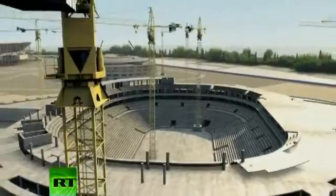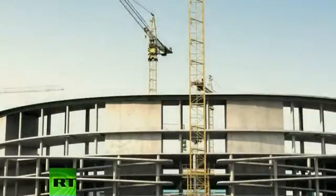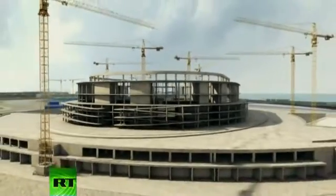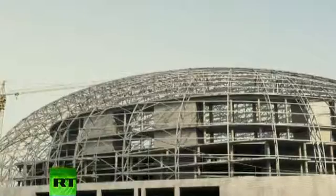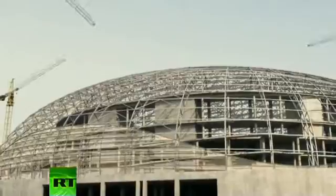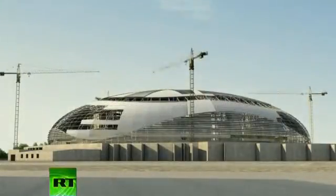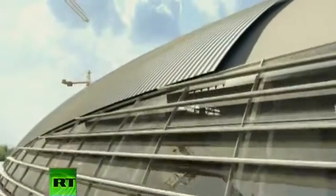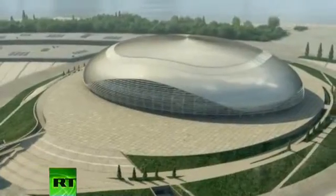On schedule in this case means not just ready for the February 2014 Olympiad, but even earlier by late 2012, when Sochi is slated to host a stage of the Euro Hockey Tour. The shiny silver shell will eventually round out the intended frozen raindrop design, leaving a world-class sports and entertainment arena to serve the city years after the torch has passed on.